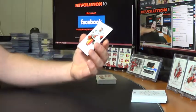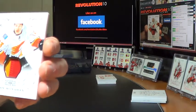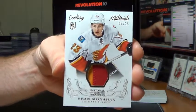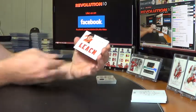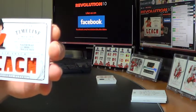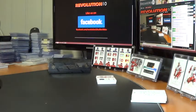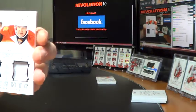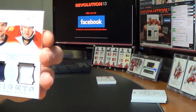Next up, Century Materials patch, two-color patch for the Flames, Sean Monahan, 7 of 25. For the Philadelphia Flyers timeline jersey, Reggie Leach, number to 99. Got a Knights in the City dual jersey, so go to the Florida Panthers. Pavel Bure and Alexander Barkov, numbered 13 of 99.